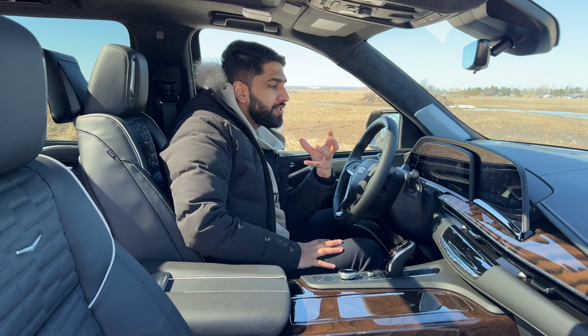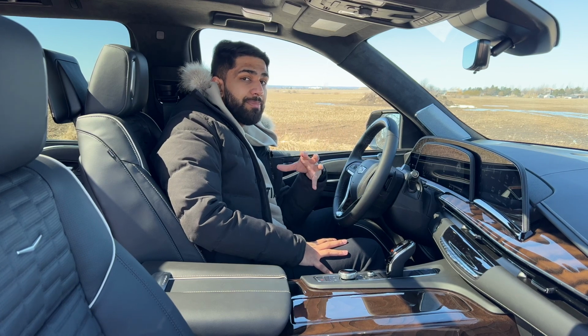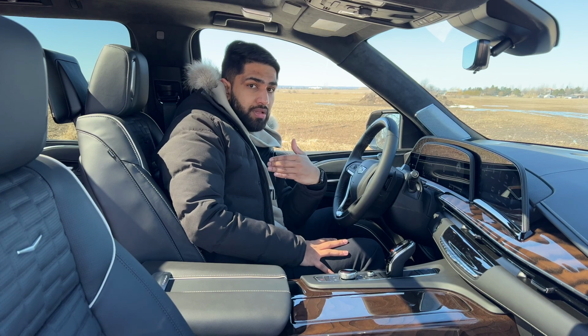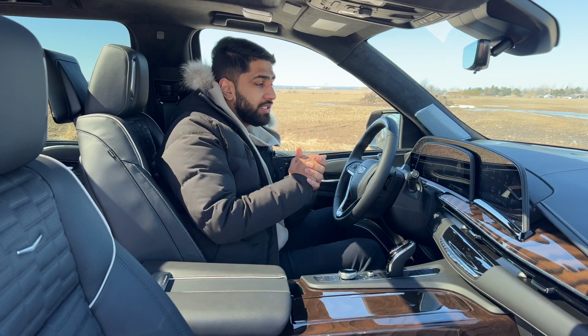However, I am very curious to see if Cadillac chooses to make that augmented reality display that we have here compatible with Apple CarPlay and Android Auto, because that's what a lot of people use. I personally use Apple Maps as well as Google Maps as well as Waze, and unfortunately that augmented reality just does not work with them.